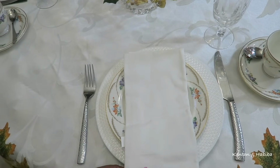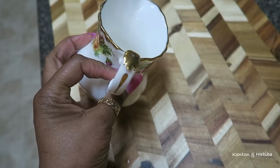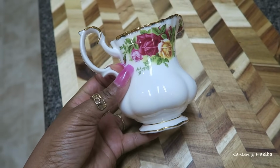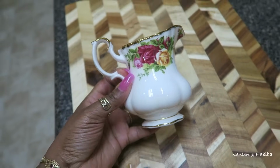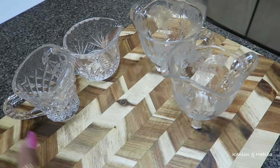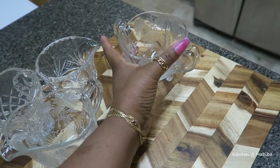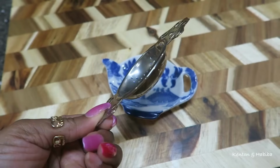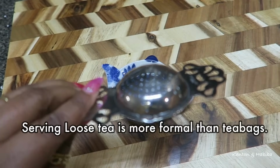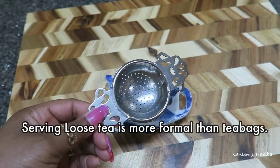All right, so I think we're almost done. And the cool thing is I'm doing this the night before. Now, what about your milk and sugar? Where are you going to put that? Your honey, your lemon? In my case, I won't be needing the milk jug or milk container because I will be serving herb teas, so they don't usually need milk. Don't forget the strainers if you're using loose tea and not tea bags.